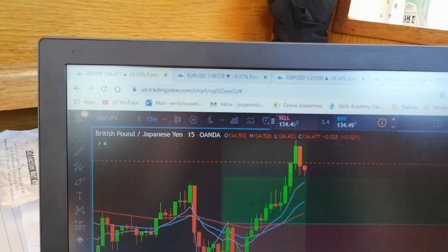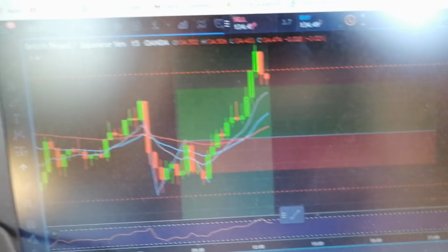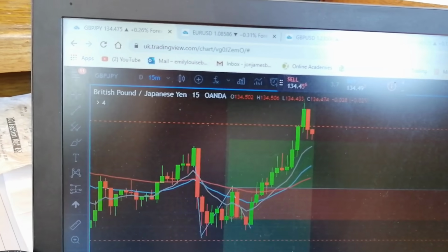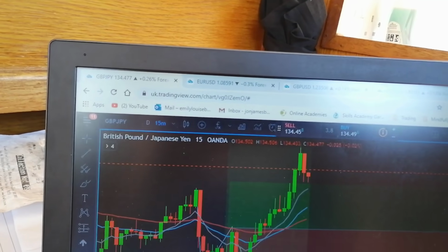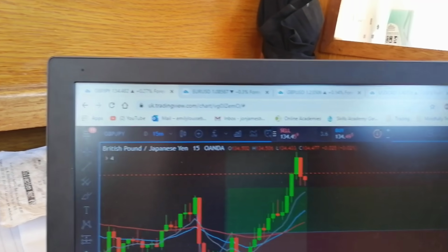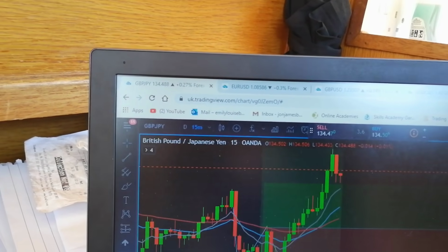I'm really trying to have this demo as an accurate reflection ready for going live, so I'm trying to keep my risk small so that when I go live I can have the same risk and hopefully avoid those emotions and flutters of fear that you can get when you go live. And then as I get used to trading live, the idea is I'm going to build my risk up. I'm probably going to aim for building it up to 3%, but I just want to take it very steady at the beginning to try to keep my account alive.